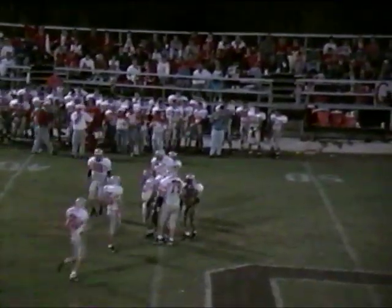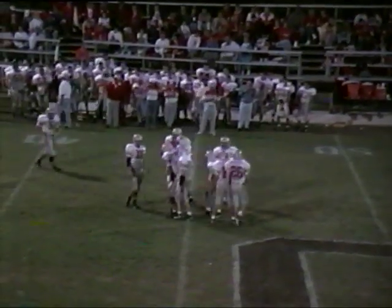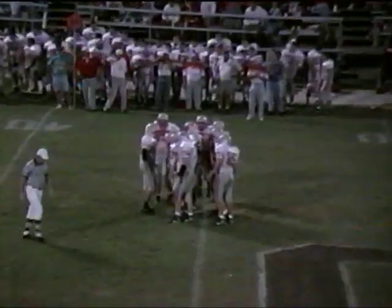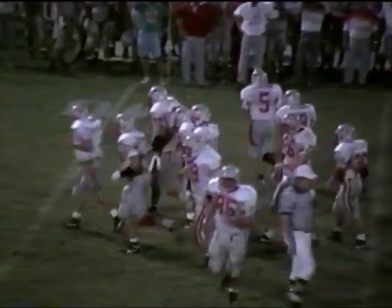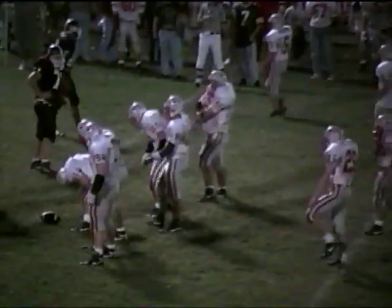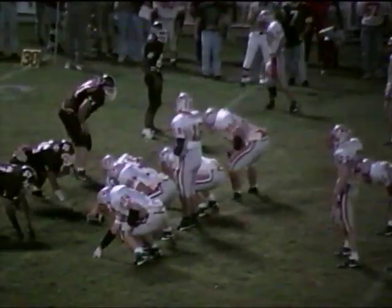Last week against Glasgow, we saw Jody off target on his first few passes. Tonight, he's been right on target, but we've dropped some. And I really feel like as time goes on, which district plays coming up, and we start making these plays, then we're a pretty good football team.